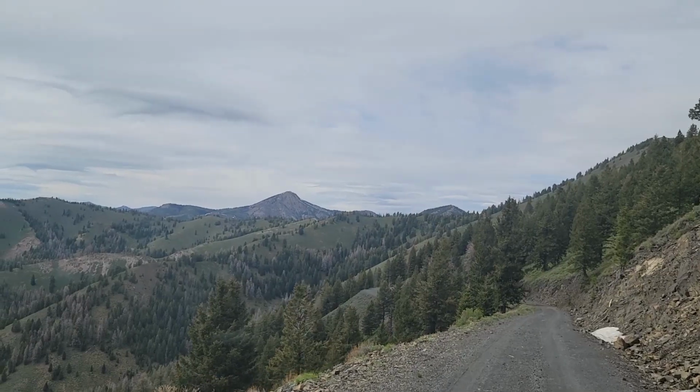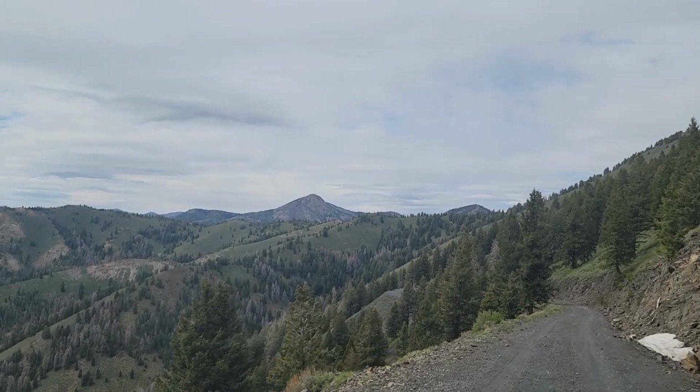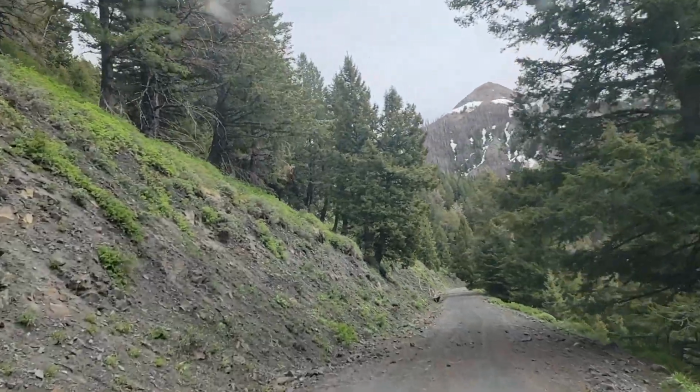We have made it down off the pass. Lots of little switchbacky things that are slightly reminiscent of doing Engineer Pass in Colorado, and it's just really cool. I'm super pleased I took this random road.